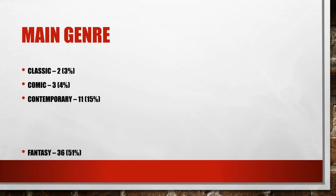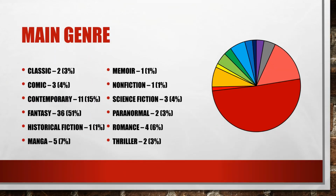So regarding the main genre, I got 2 classics, 3 contemporaries, 3 comics, 11 contemporaries, 36 fantasies, 1 historical fiction, 5 mangas, 1 memoir, 1 non-fiction, 3 science fiction, 2 paranormal, 4 romances, and 2 thrillers.